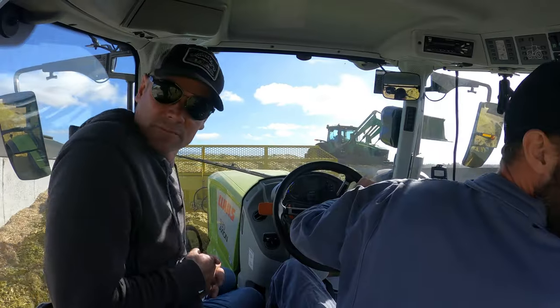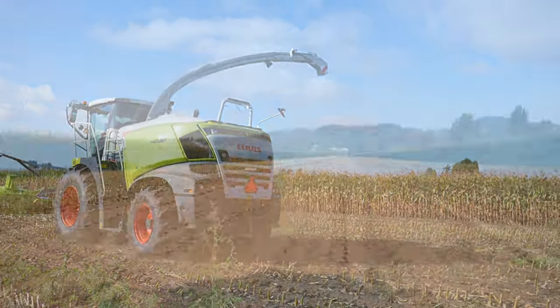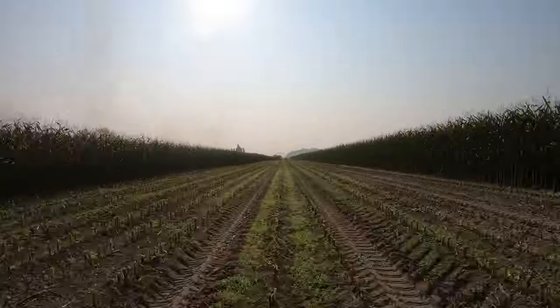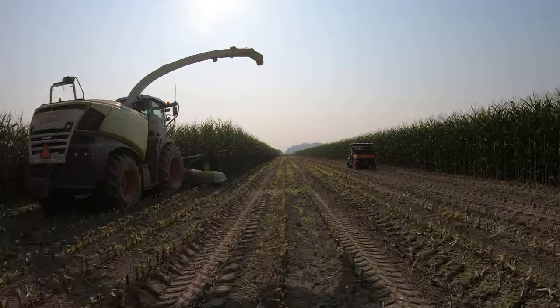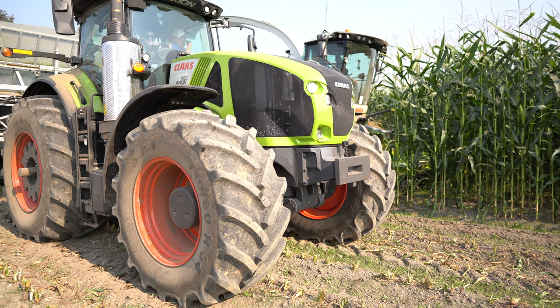And the other challenge you have training new people to drive this big 600 horsepower mammoth chopper is the farmer kind of, and I get this, farmers kind of go, well, we don't mind you coming in and chop, but they already know what happens when you're training rookies. If the guy blows corn all over the field because he doesn't have the spout in the right place, suddenly you can blow $100-$200 worth of silage on the ground just like that.